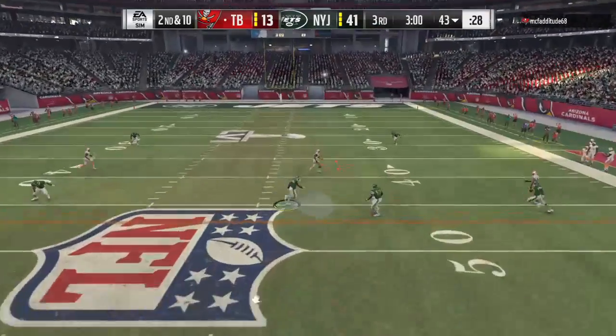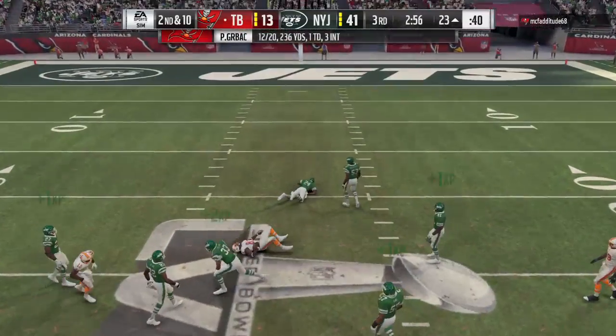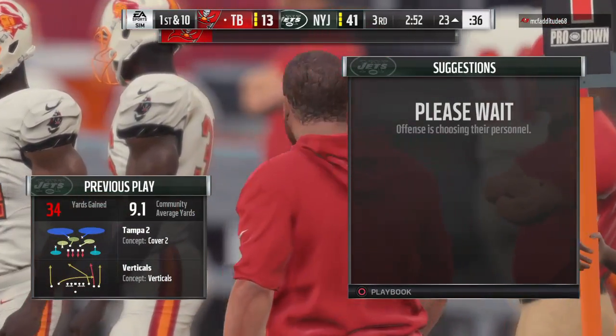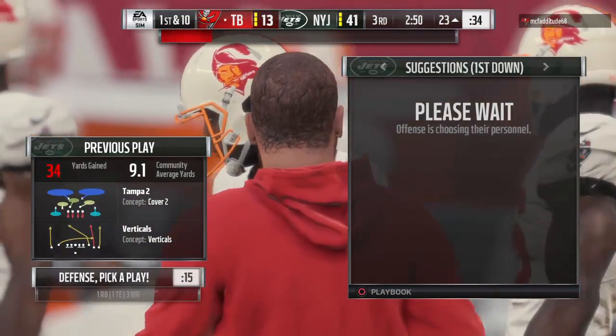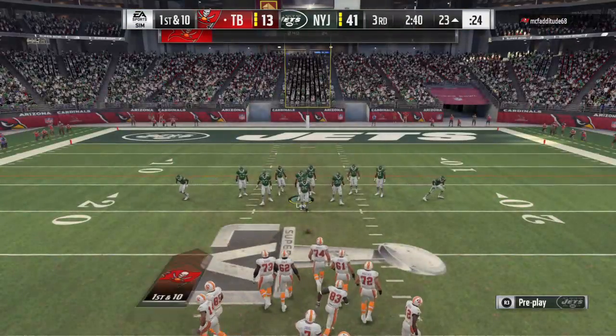Back to throw now on 2nd and 10. Got his man complete over the middle. That's Rhodes. And he goes down, but not before getting this inside the 25. An excellent pickup of 34 yards. And now a first down following that long gain.